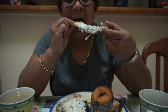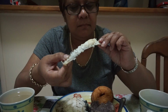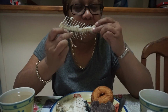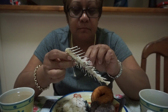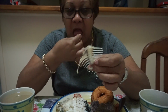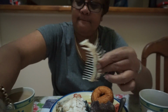There guys. Okay. I'm enjoying looking for the bones, so don't worry. Look, if you can't find a comb, alright, just dry this up and just go through and comb your hair. Just kidding.